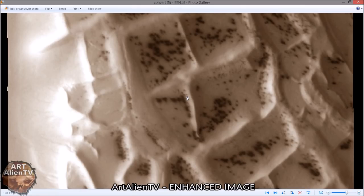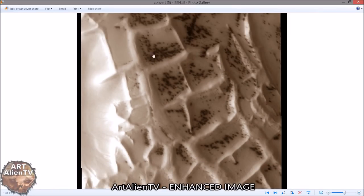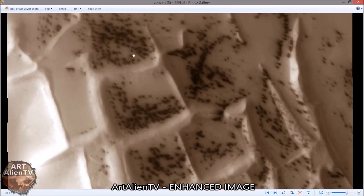What they do need, though, is water. We do know there is water there, and perhaps these structures collect water because of the shape they are. Water may condense on the higher parts of these here and then run down into the lower parts like we have here, okay?